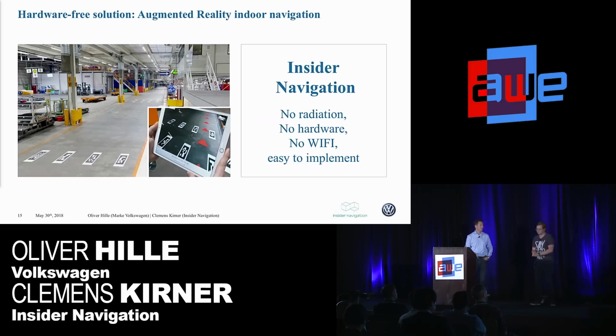Thank you, Oliver, for the introduction. I guess what we have seen is, the good thing is, after the IT looked into beacons and realized that they would need several thousand beacons, and you tell them you don't need any kind of battery or power, you're already a good friend with IT. So the project started quite friendly.